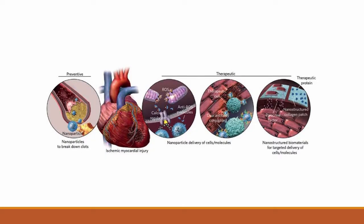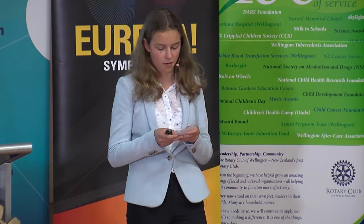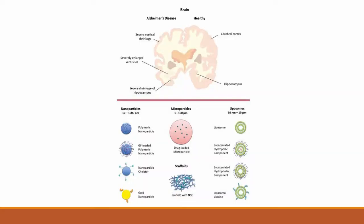There is even a current study underway that uses nanoparticles to detect the presence of MPO, an enzyme present at the onset of atherosclerosis, but before a noticeable buildup of plaque. For the 240,000 diabetics in New Zealand, nanomedicine is behind the development of controlled-release insulin, as well as the creation of synthetic islets, the cells in the pancreas that release insulin. And an aging population also means a rise in neurodegenerative disease, with 170,000 cases of dementia predicted by 2050.